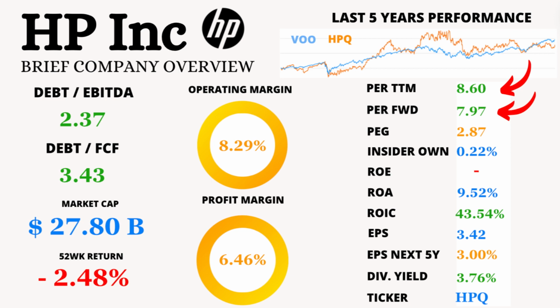Both indicators suggest a potential undervaluation when we compare it with their 5-year average PE, which stands at 8.81. HP Inc.'s price-to-earnings-to-growth ratio is here to play, standing at 2.87. That's like having a turbo boost broken for growth potential, suggesting a potentially overvalued stock after introducing growth forecasts in the metric.